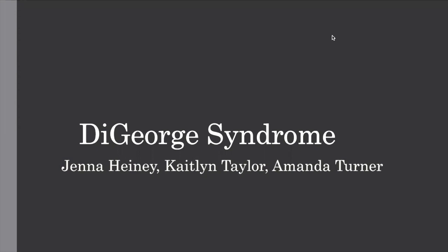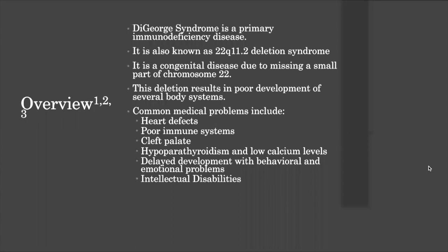So our topic is DiGeorge Syndrome. So an overview of what it is, DiGeorge Syndrome is a primary immunodeficient disease. It's also known as 22q11.2 deletion syndrome. It is a congenital disease due to missing a small part of chromosome 22. This deletion results in poor development of several body systems.